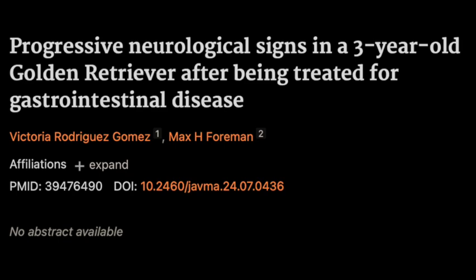Now, this case specifically mentioned extrapontine myelinolysis. Can you explain what that is? Sure. Extrapontine myelinolysis is a form of ODS that affects areas of the brain outside the pons, which is part of the brainstem. In humans, ODS is often categorized as either central pontine myelinolysis, which primarily affects the pons, or extrapontine myelinolysis, which, as the name suggests, involves other brain regions like the thalamus, the basal ganglia, and the cerebellum, as we saw in this golden retriever. And these are all areas that are involved in motor control, which explains the dog's severe ataxia and other neurological symptoms. So it's like a domino effect, one imbalance triggering another, leading to widespread damage.